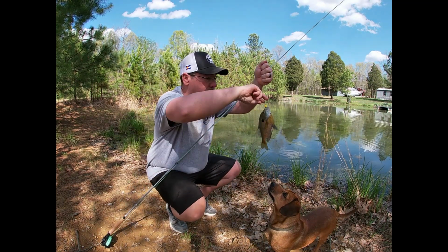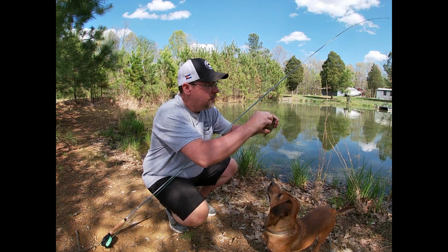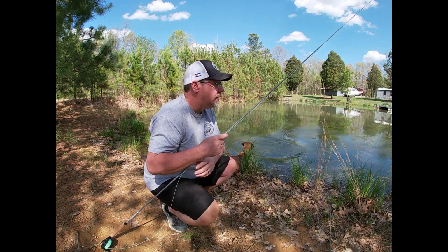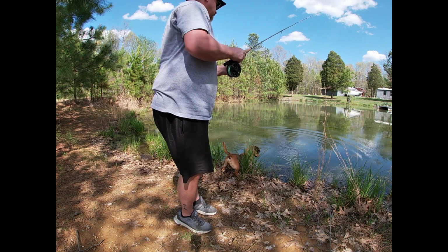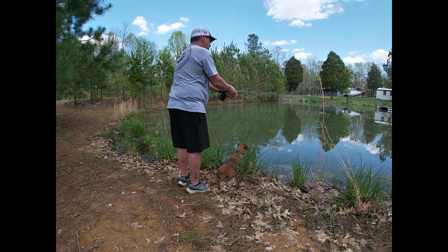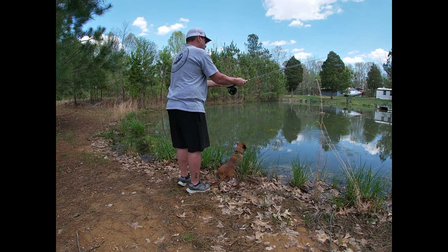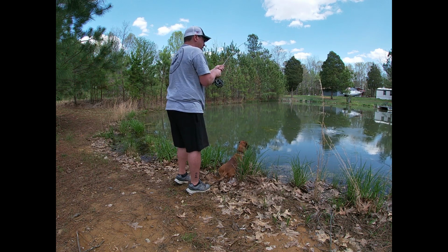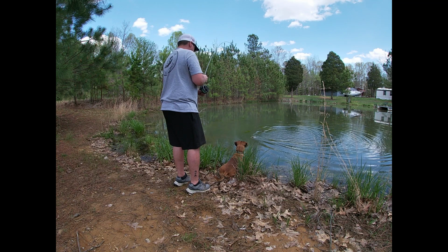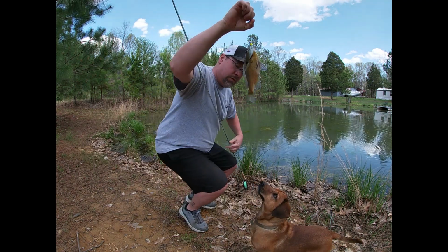Another big old fat bluegill. What do you think, Tucky? That's a nice one. It's just fun catching them on a fly rod. There you go. Another one. Thank you, buddy. Tucky wants to eat it. Let's catch another one. Another. Got that. Another nice bluegill.